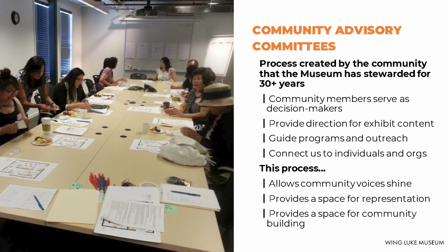And I'll step back and say that even in our exhibition proposal process, we invite community members to submit proposals to the museum, and we review them on an annual basis. So we as staff, we bring all of our staff together. We'll get 30, 40 of us in a room and review all of these proposals that the community has submitted to us, saying, this topic is really important to me. This is the topic that I want to see you all tackle in your exhibits.